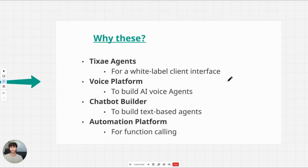So now I'll give you a little tutorial. I'll actually set up my own agency in Tixae Agents on a demo account and show you generally how to connect Vapi and then the built-in chatbot builder with Tixae Agents, because that's easier than connecting all of Voiceflow. However, if you want to make a more complicated chatbot or already made chatbots in Voiceflow, then there's plenty of tutorials on how to actually connect Voiceflow.